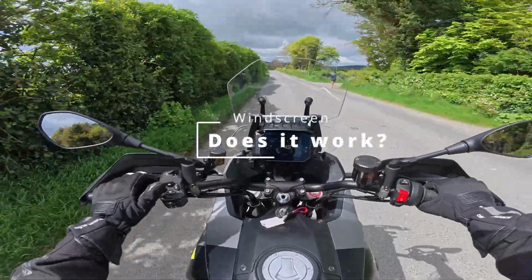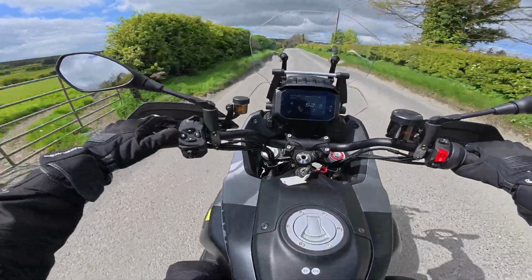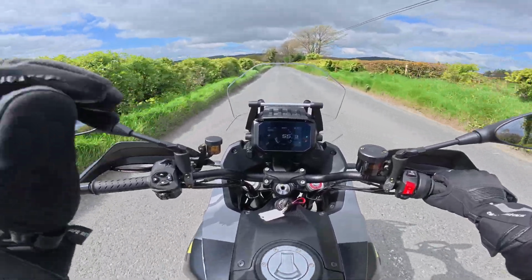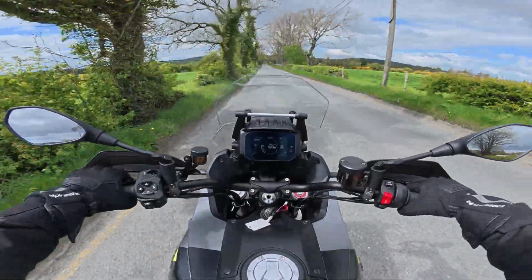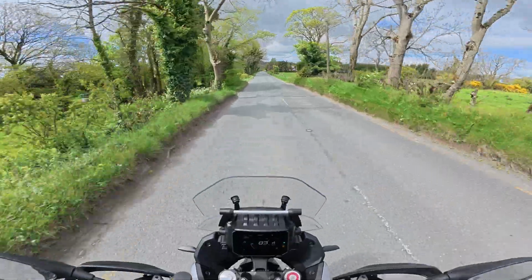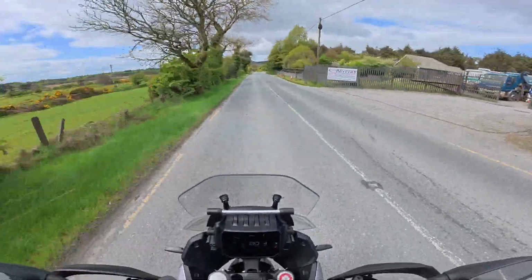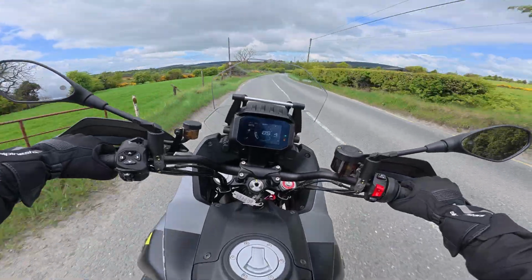By the way, let's test this windscreen. So, this I think is the highest position. With this it will go down. Let's see if there is a difference. What I want to test is buffeting. Yes, there is already a lot of buffeting here. Yeah, can you hear it? It's unbearable. But that's exactly the same problem I had in the Triumph Tiger 800 last week.